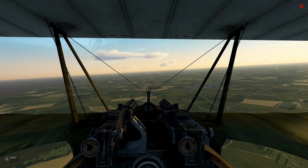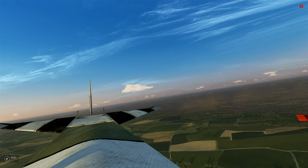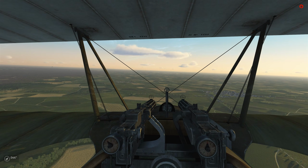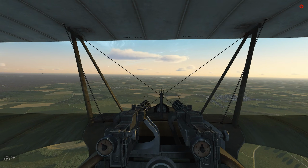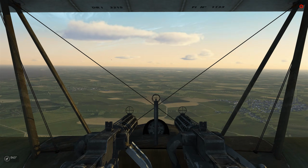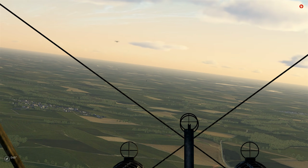Overall, I have to say, I am liking the Fokker DR1. You know, I always thought of it as one of my weaker aircraft, but I've been doing fairly well with it. Surprisingly well. I mean, case in point, we got 6 kills today in just this sortie. I always thought it was one of the harder aircraft to fly.